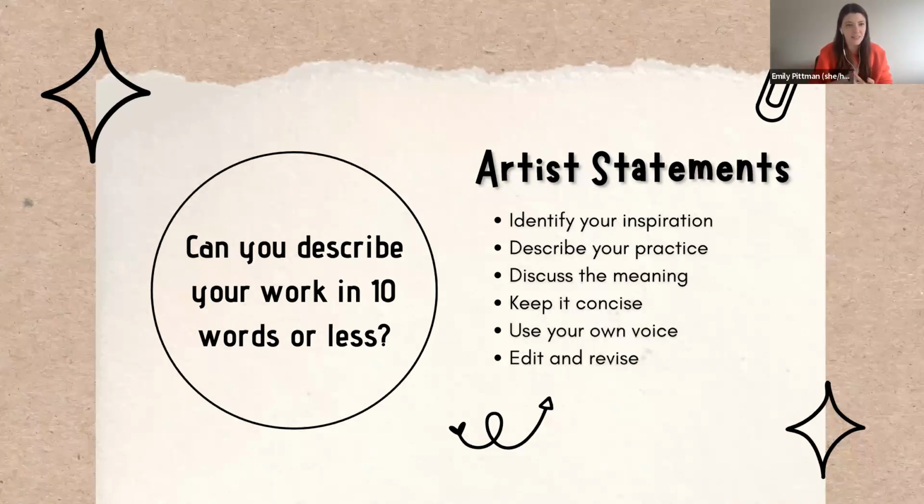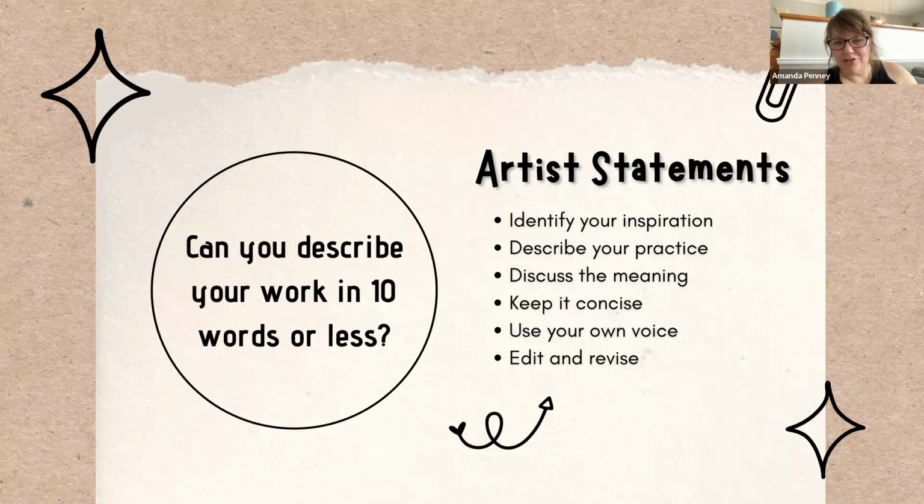Does anyone else have any thoughts for Hannah? Yeah, I really enjoy the intricate knotting and weaving techniques phrase. I think it creates a beautiful visual picture of what he does without even seeing the objects, the rugs themselves.